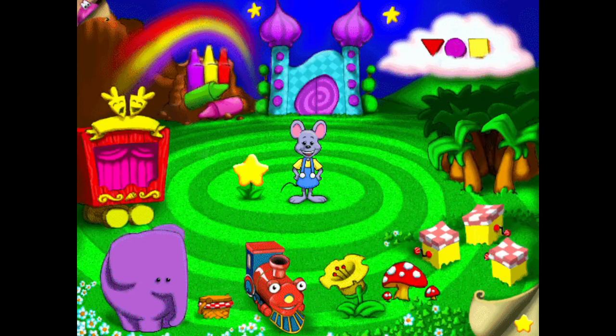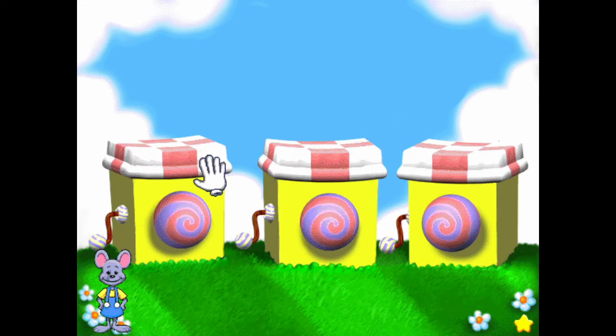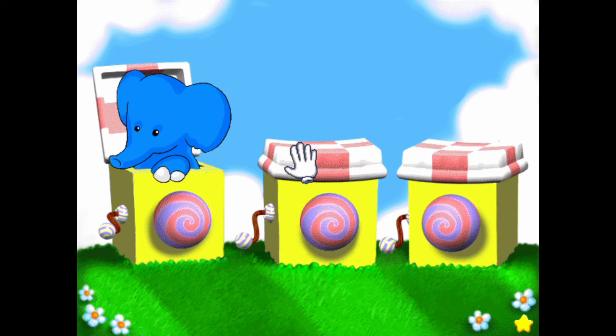Play with the popping animals. Move the glove to a box and an animal pops up. Try to get three of the same animal in a row. Okay, elephant.